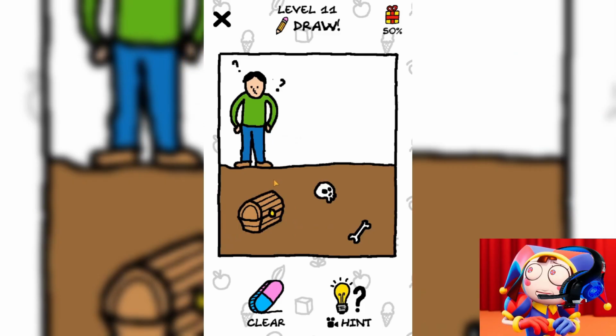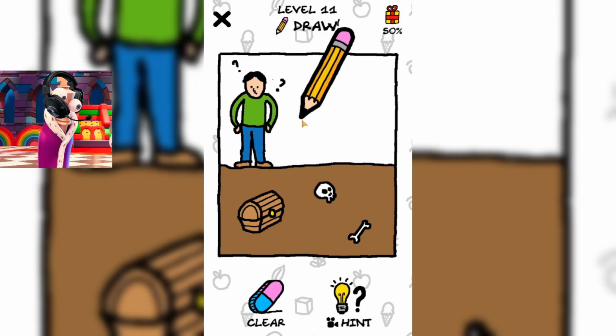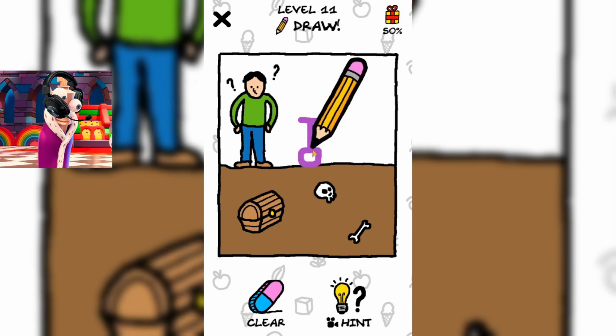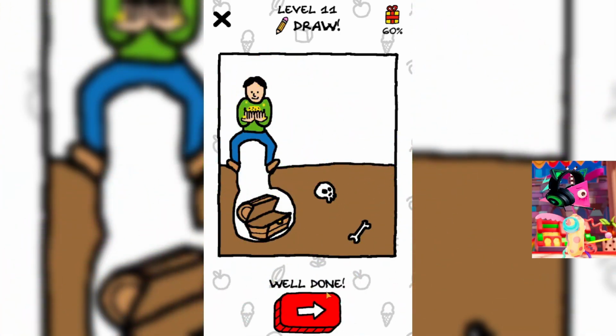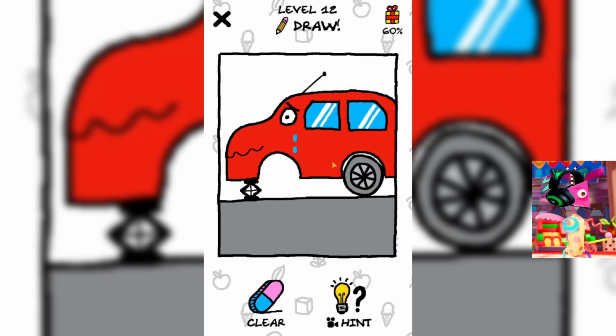Well, now let's help this guy dig up the treasure. He definitely needs a shovel for this. Let's draw a shovel for him so that this guy can become rich and buy himself a new jacket that will be cooler than the one he is wearing now. I didn't like his strange green jacket either. He looks like he's a leprechaun.